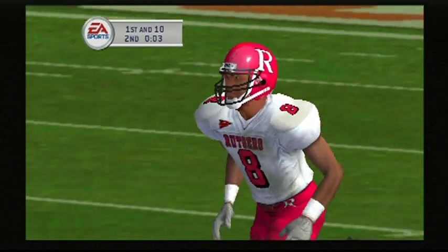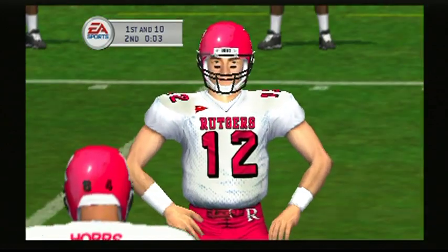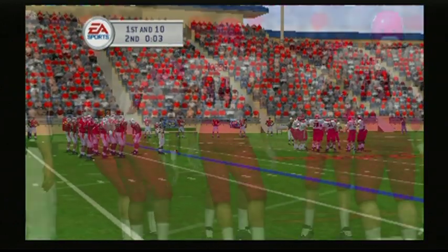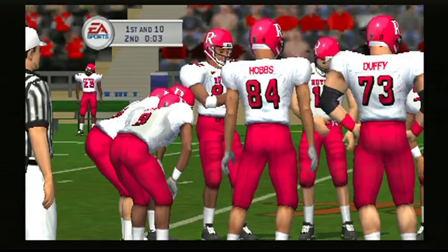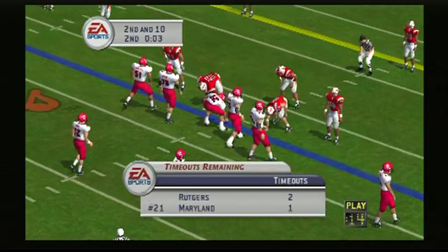Yeah, you're right. This is an area that he's worked so hard to improve since day one. The accuracy of his throws. He's improved, but as you can see, he's upset here with himself. It's second down and 10 to go. Ball on the 43-yard line.